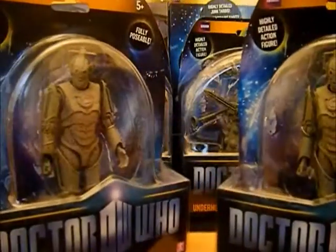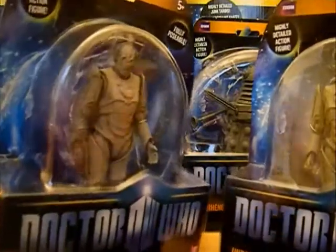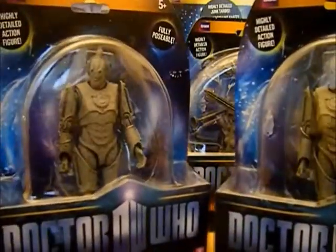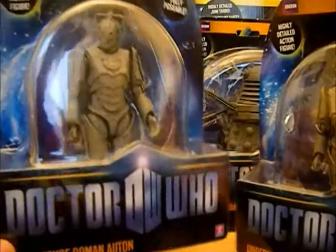Has anyone else got any figures like that, with mistaken identities on them? If they have, let me know. I'd be quite interested to know what figures have been mistaken. Obviously, if you've got an Underhenge Cyberman that's in the wrong packaging, that'd be cool to know.